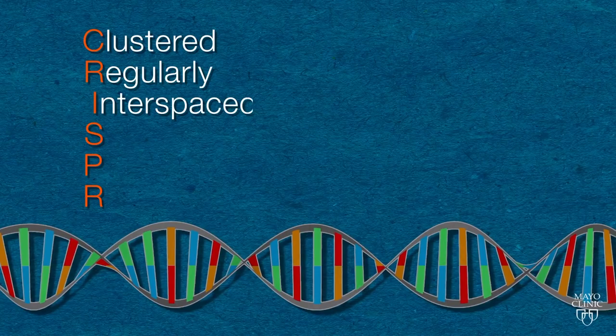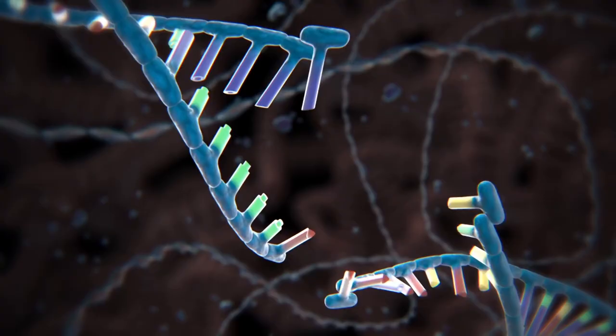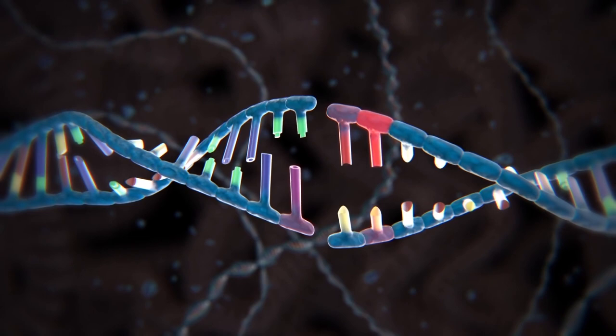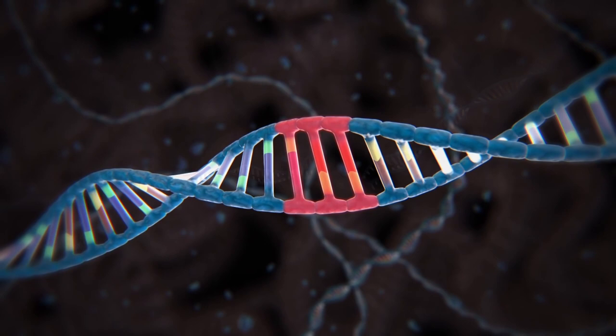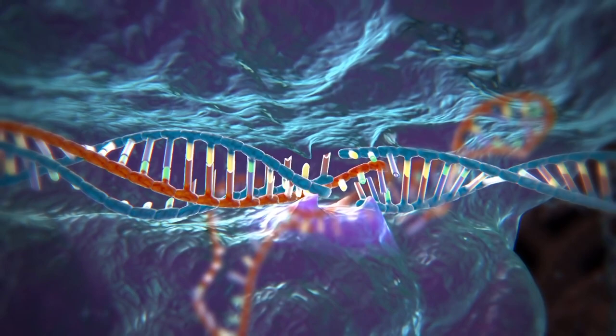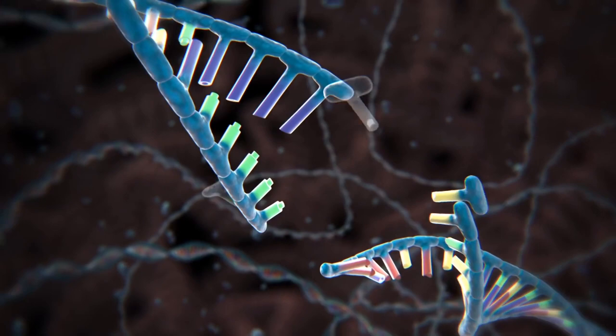CRISPR stands for Clustered Regularly Interspaced Palindromic Repeats. It's a bit of a mouthful, but the easiest way to think about CRISPR is it's a technique that we can use to change DNA, to edit DNA. That's what it is at its very, very heart. And the reason that we might be interested in editing DNA is when we find through, say, sequencing studies, a mutation that we think has something to do with a disease, like autism, cancer, diabetes. What we might want to do is really test to see, does this mutation cause this disease?